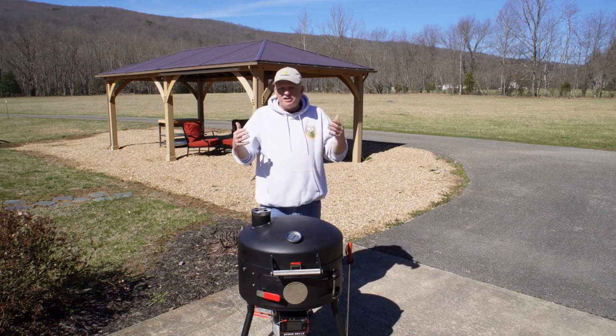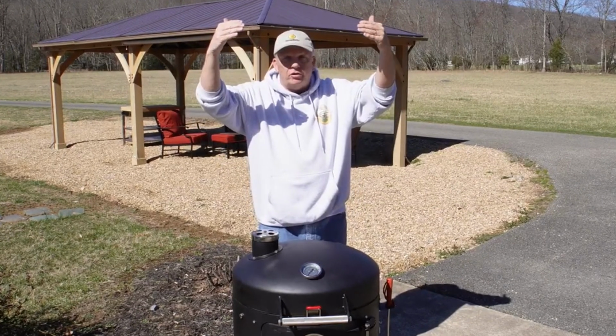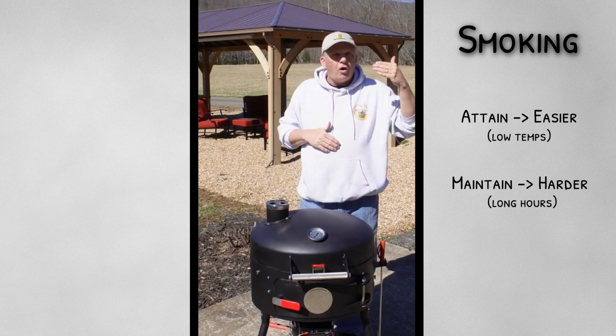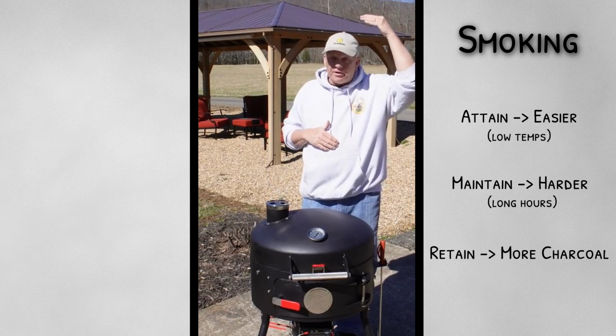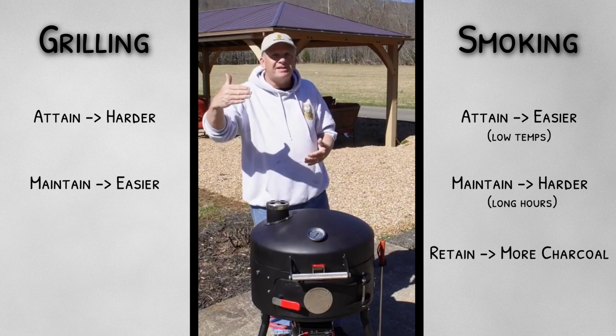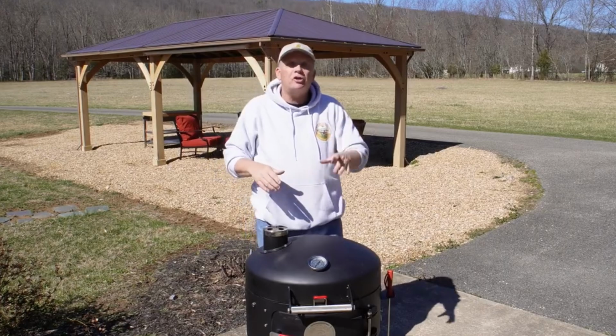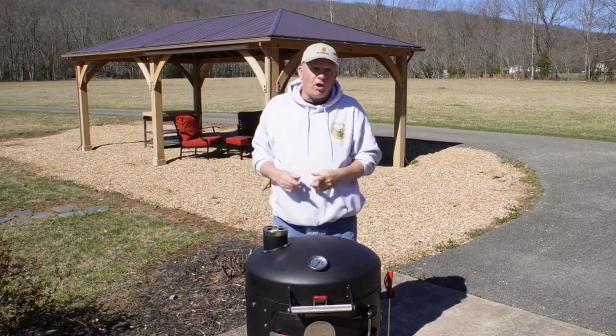So with these processes, you're looking at attaining temperature, maintaining temperature, and retaining charcoal. Smoking is easier to attain, harder to maintain, with great retaining of charcoal. And with grilling, it's harder to attain, easier to maintain, and also retaining a bunch of charcoal. There you go. Now, let's look at reason number 1, which brings this whole thing home.